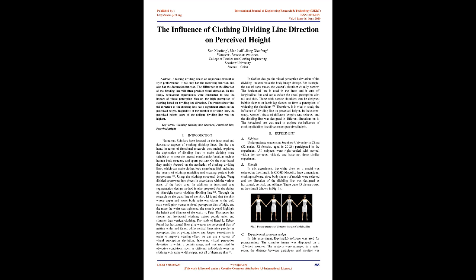Introduction. Numerous scholars have focused on the functional and decorative aspects of clothing dividing lines. On the one hand, in terms of functional research, they mainly explored the application of dividing lines to make clothing more suitable or to meet internal comfort functions such as human body structure and sports posture. On the other hand, they mainly focused on the aesthetics of clothing dividing lines, which can make clothes look more beautiful, including the beauty of clothing modeling and creating perfect body proportions.